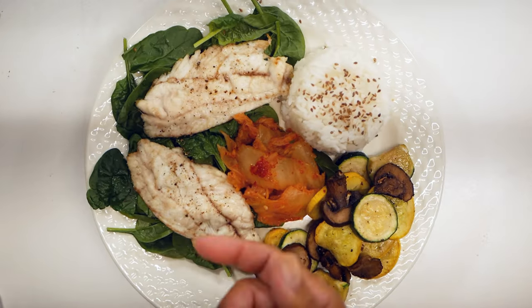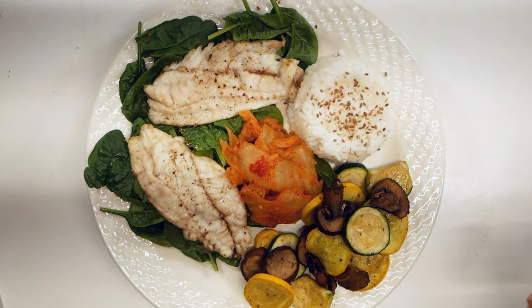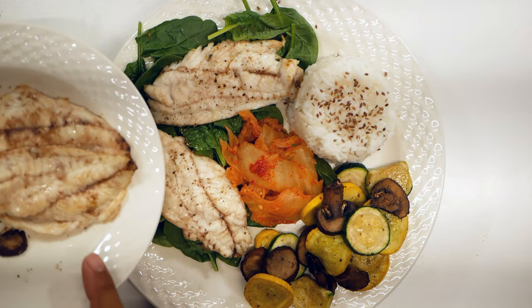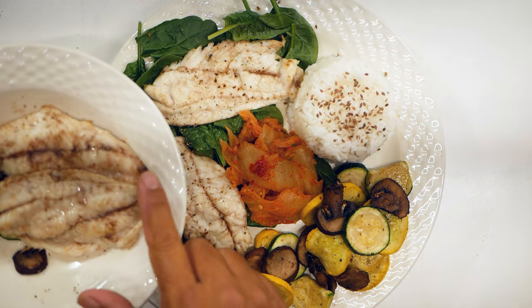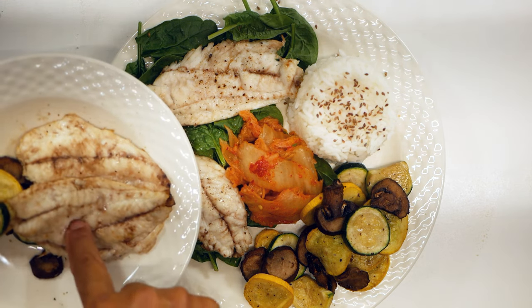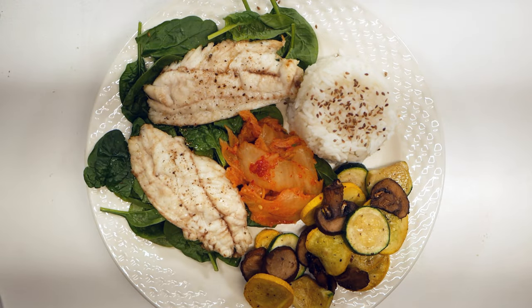Quick and easy. I did 380 for roughly 5 minutes. And then I did 400 for 4 minutes, and they're both just perfectly fine there. So edges starting to crisp up a little bit there, but still really moist on the center. So that's exactly how you want it. Don't overcook fresh fish.